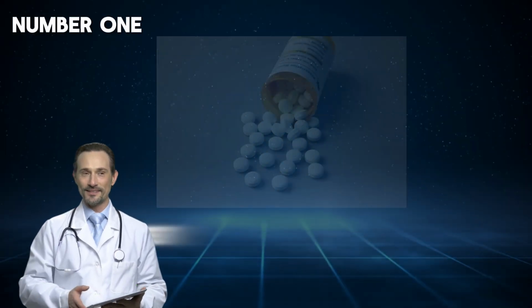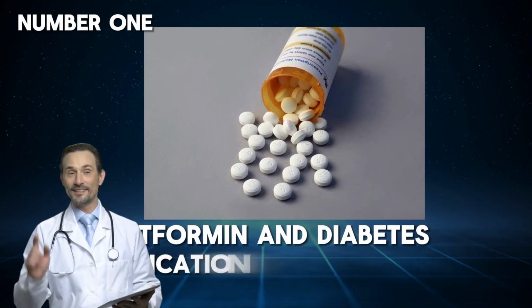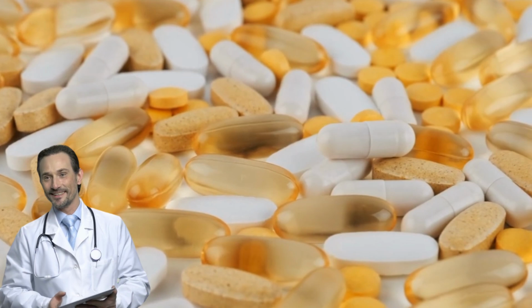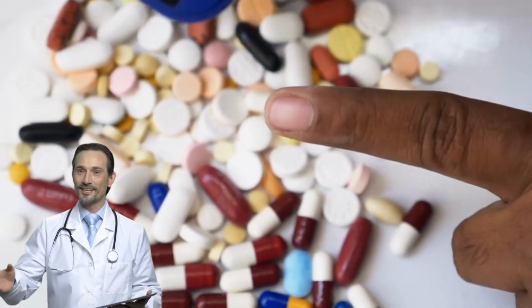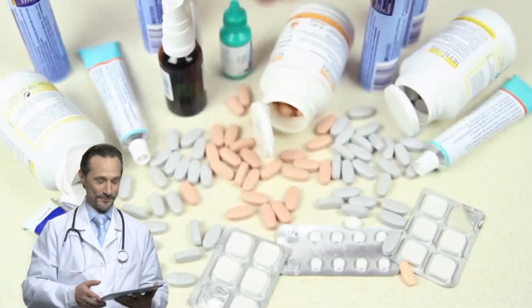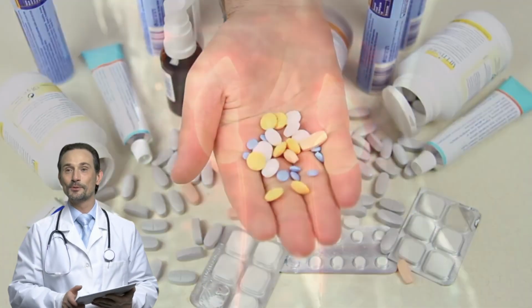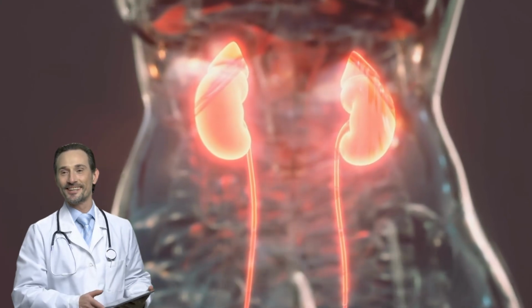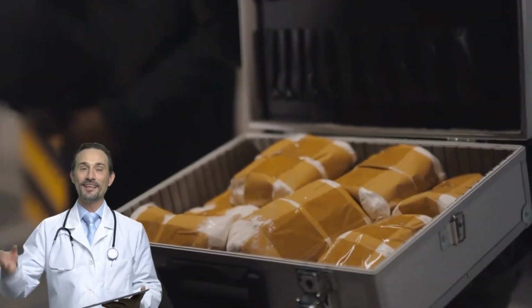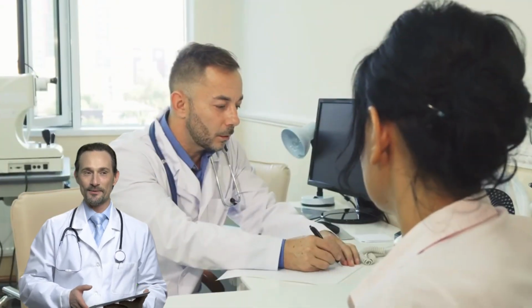Number 1. Metformin and diabetes medications. Metformin is one of the most prescribed medications for type 2 diabetes and is widely considered safe and effective for lowering blood sugar. But what most people don't realize is that metformin is processed through the kidneys, and if your kidney function declines, this drug can become dangerous, even life-threatening.